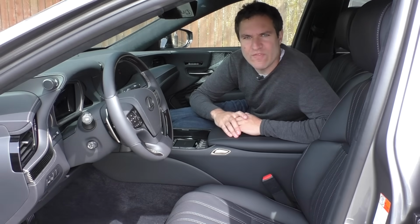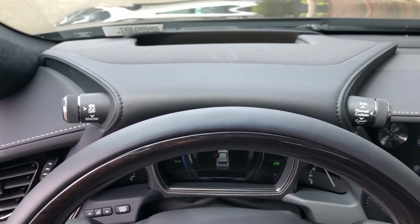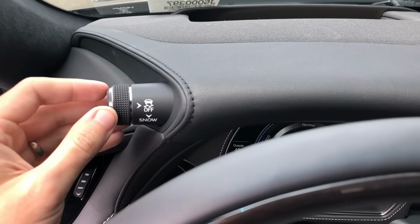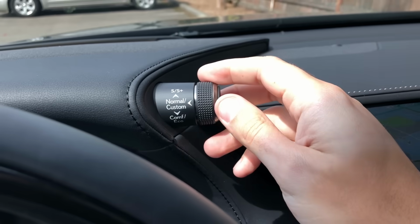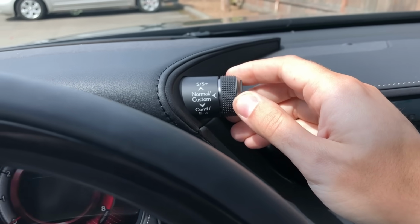Next, we move on to these little knobs that stick out of the dashboard above the gauge cluster, kind of like horns. The one on the left turns off traction control if you push it in, and if you pull it down, it puts the car in snow mode. But the one on the right is way cooler. It changes the drive mode. And check this out. You put it down, it goes into sort of eco mode. You put it up and it goes into sport mode.